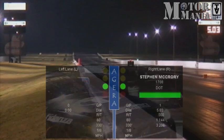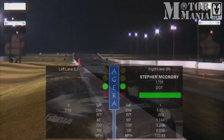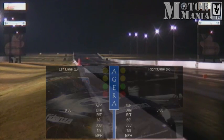Holy cow. Look at that. McCrory, you can call it. Ronnie Maggart, tell him what he did. He's triple zip, dead on 9. This final is going to be a doozy. It ought to be a good race.